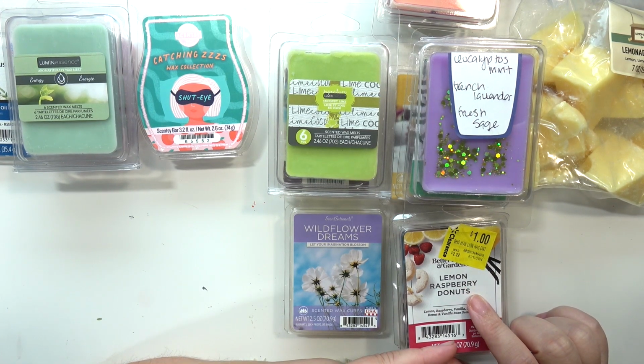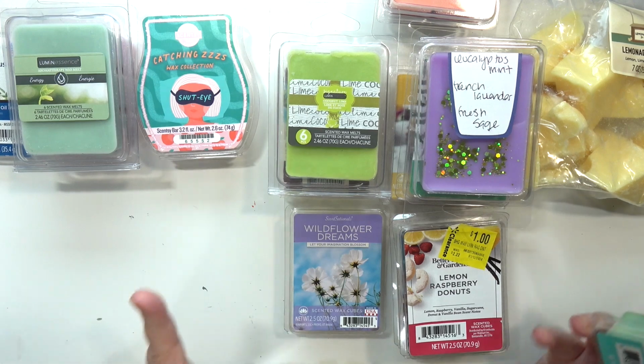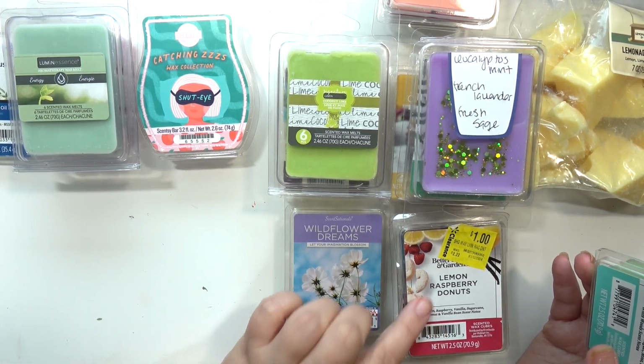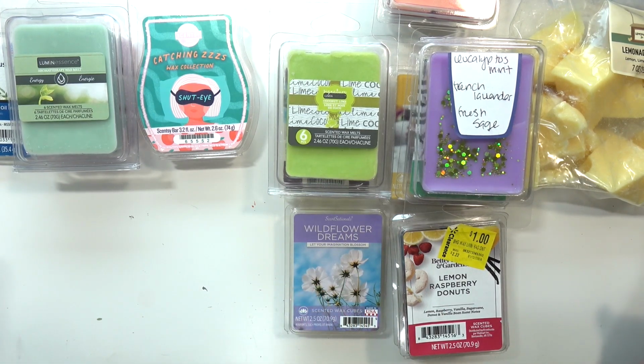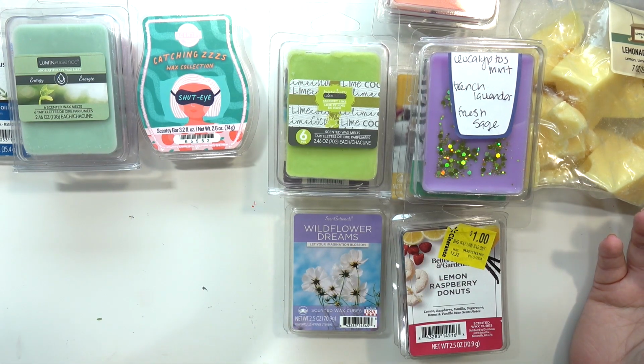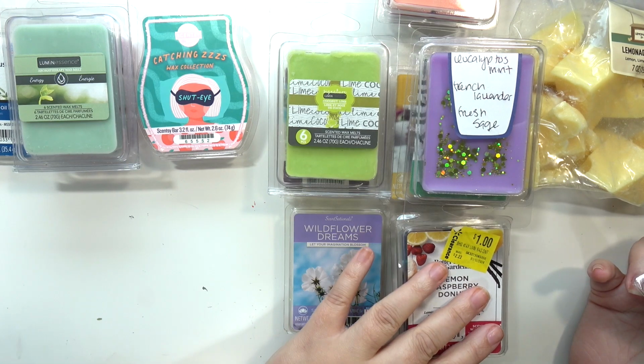I can never find when my Walmart puts the wax on clearance, but I found some this day, and it was in a giant tote, and it was only 4 different scents, and this whole tote is filled with them. I wish I could have bought the whole tote, honestly, but I did not need to.